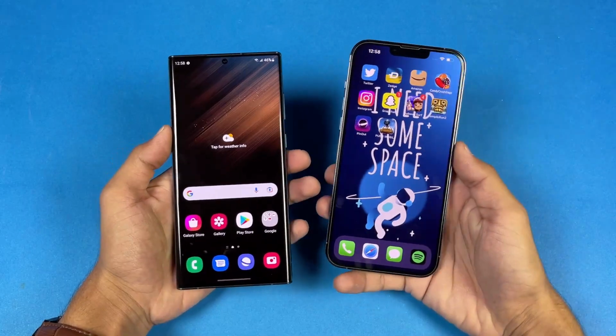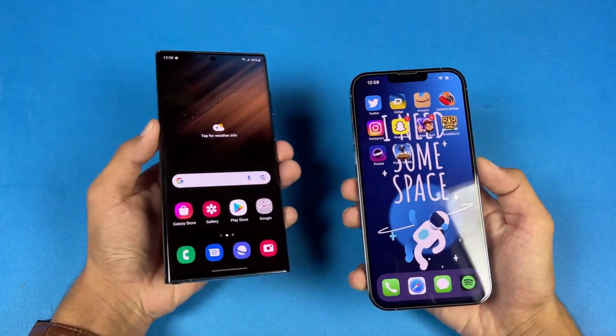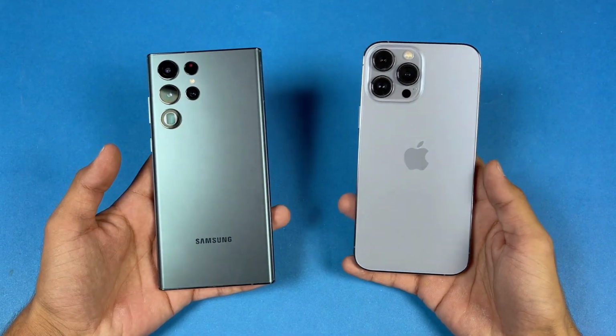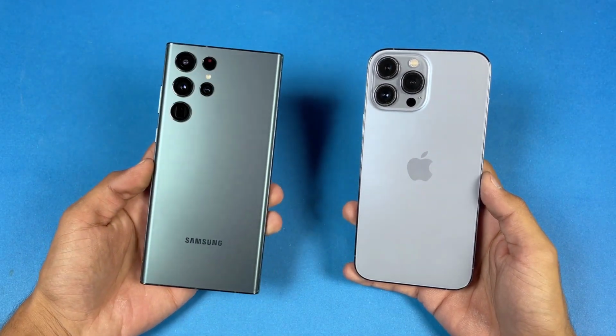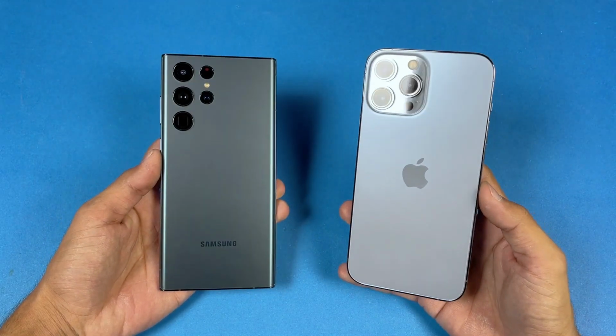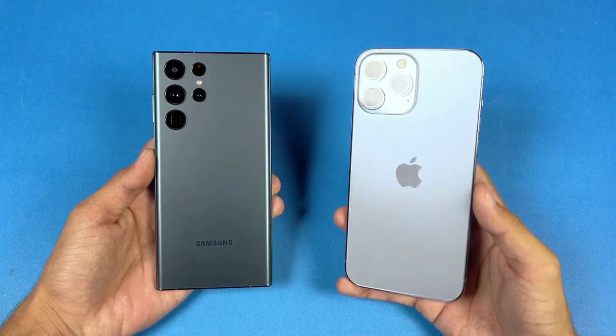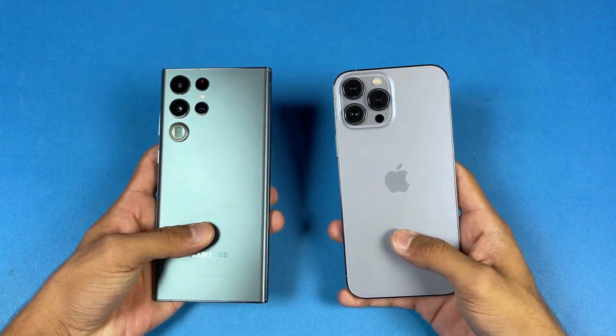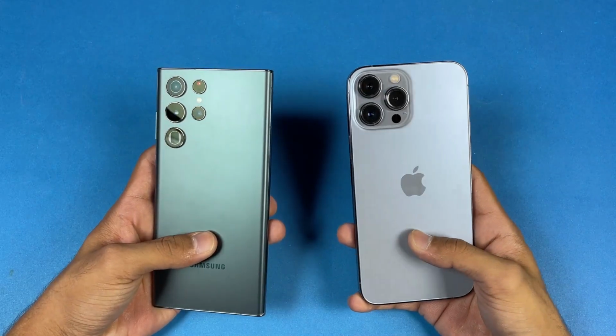In this video I'm going to show you how is the PUBG performance of the Samsung Galaxy S22 Ultra against the iPhone 13 Pro Max. Also now let's talk about the battery sizes. On the Samsung we have a 5000 mAh battery with 45W fast charging support, while on the iPhone we have a 4352 mAh battery with 20W fast charging support. In the box we do not get any chargers with these two devices.